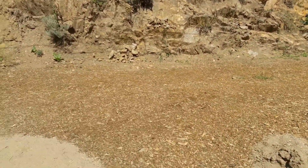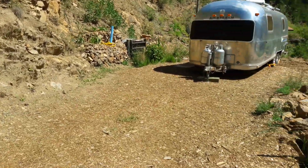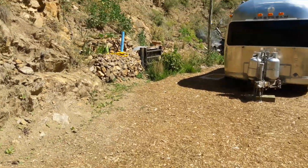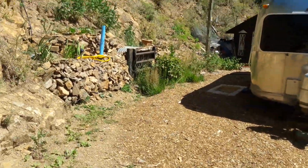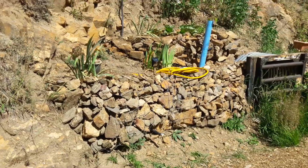And this mulch we got delivered for free from one of the local tree services. They needed a place to dump a bunch of mulch, and so we had them dump mulch here and spread it out so that we had more parking space on this side, and also to improve the soil that's over here over time. And I've been working on building these walls. They take a lot of work.